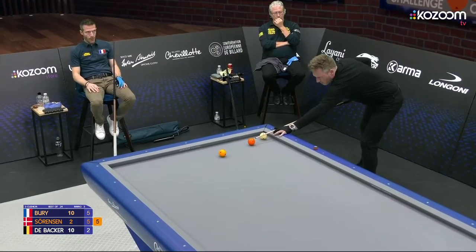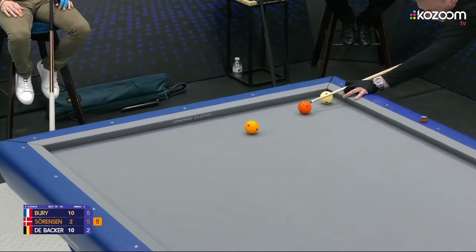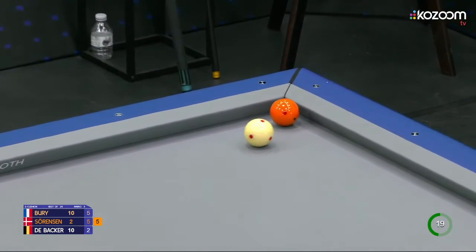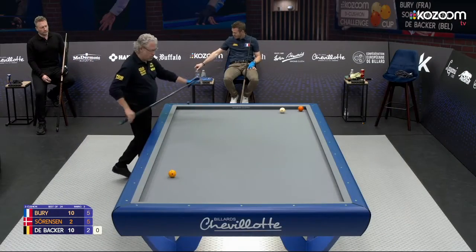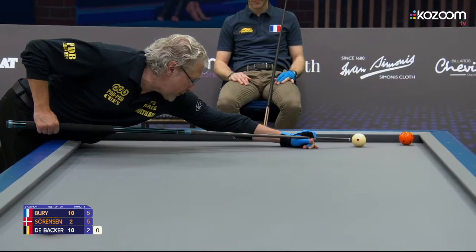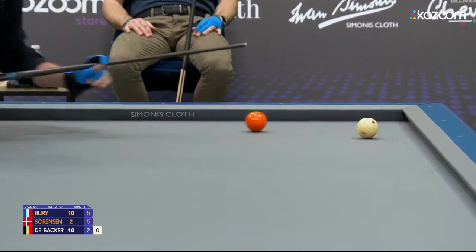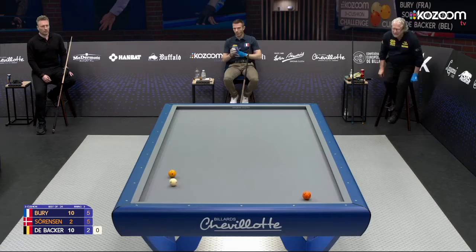Not very easy, because he will be queuing very close to the white ball. Not the kind of queuing you want when you play this shot. Short, long, short. Right side English. No, didn't get enough spin on it. He goes to his chair. This is too short.